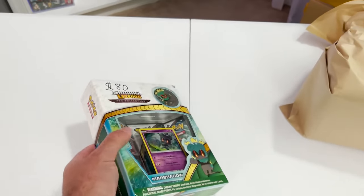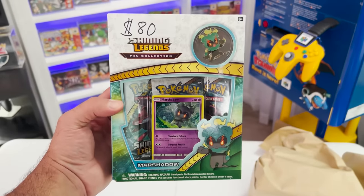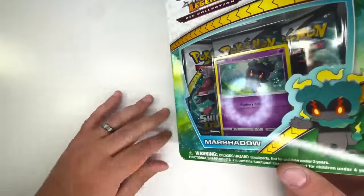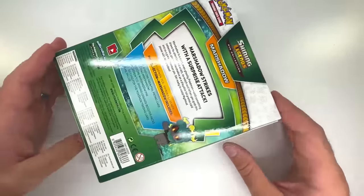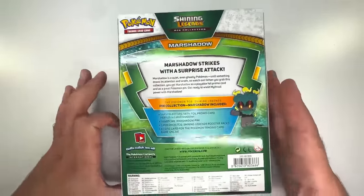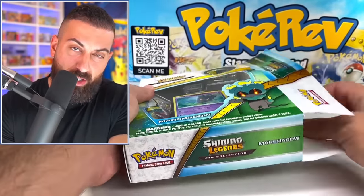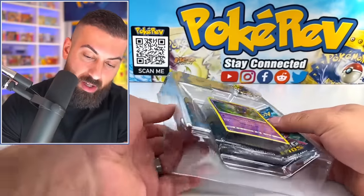This is the Marshadow Shining Legends box. All right, so we have our Shining Legends Marshadow pin collection box. Now, I actually got this at the National Convention around 2 months ago. So let's see what we get out of here. So you definitely get a handful of packs. I'm going to say it's like three. These are getting pretty valuable, though.